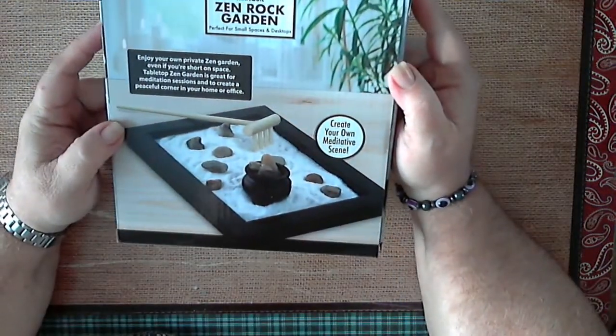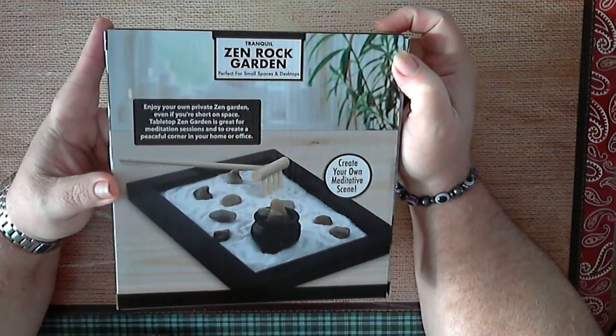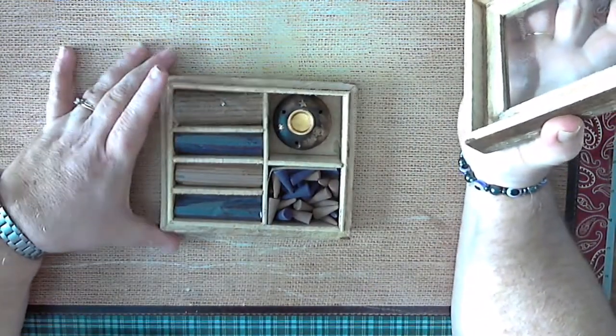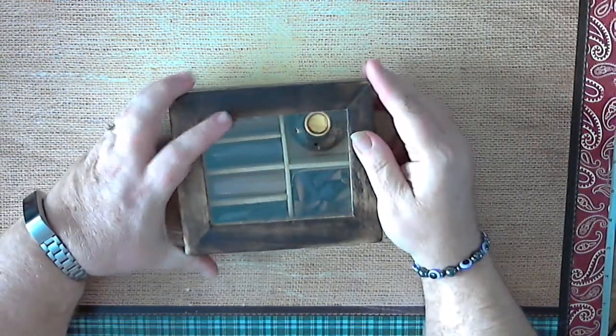And one of the other things is this Zen Rock Garden. She got it for my craft room. And that's pretty neat. And they got me some incense and an incense burner in the box to keep it all in. Keep my room nice and smelly good.